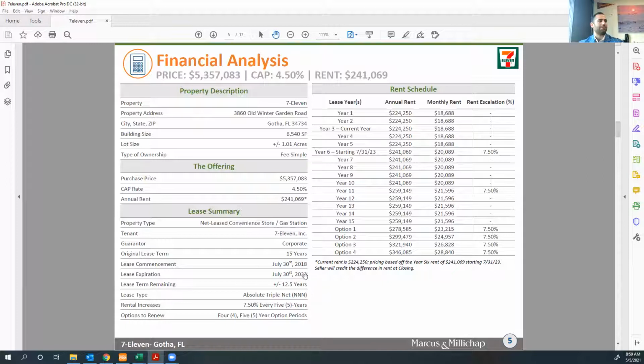This has a lease that started in 2018 when it was built. And it was a 15-year lease. It expires in 2033. So there's still 12 years left on the lease, 12 and a half years left on the lease. There's also 4 or 5 year options to extend. So after the lease term, there's about 20 years. There is 20 years in options to extend. There's a rent schedule right there.